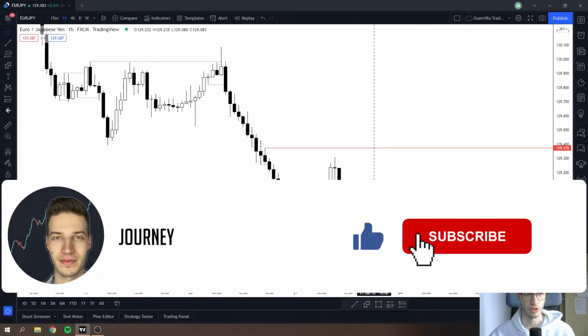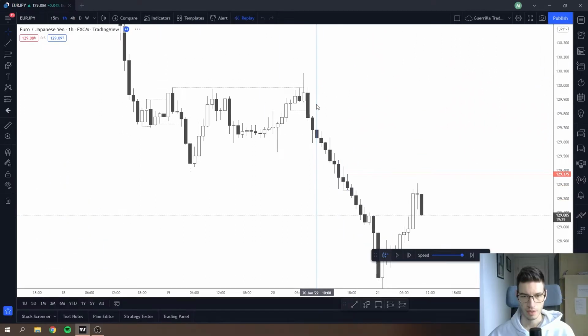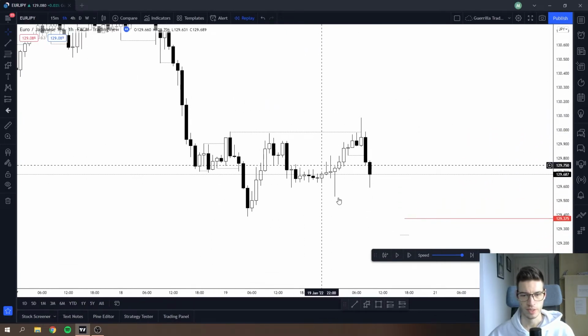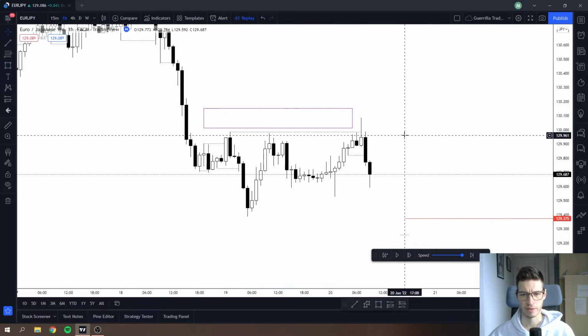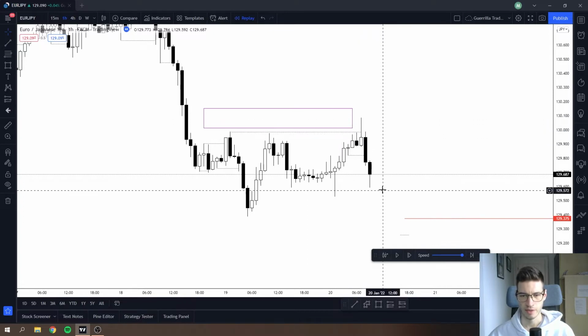Moving on to the euro and the Japanese yen. So there were actually some entries in these areas. At this point I was seeing this range bound structure. I was seeing that we had a liquidity area right here. We broke into the liquidity area, retraced to the large wick and reversed to the downside.